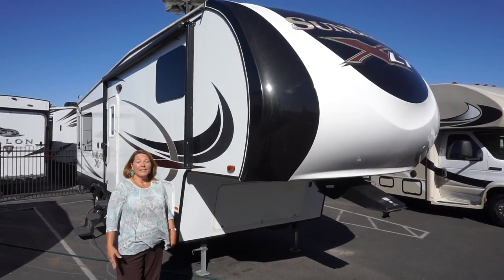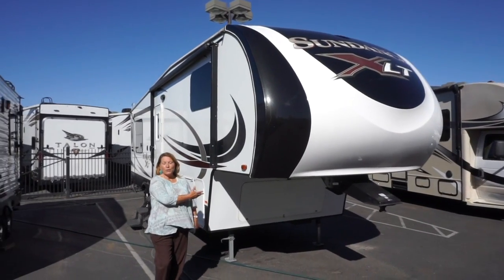So this is another fifth wheel model. We really liked the floor plan. We really like that it's about 30 feet so it can get into most of the parks that we hope to go to. We like this one so much, we bought it. So here is our first recreational vehicle.